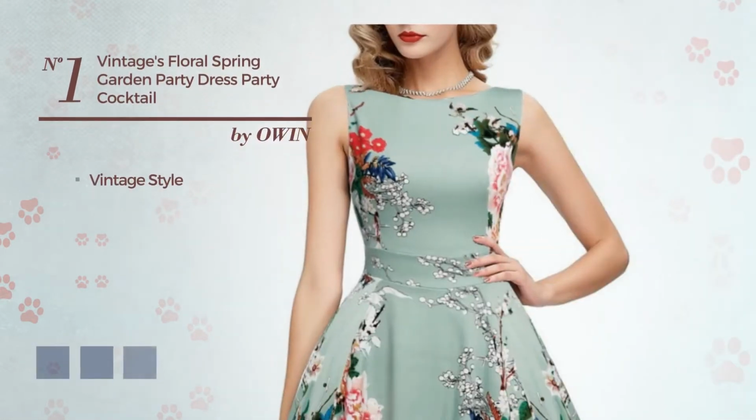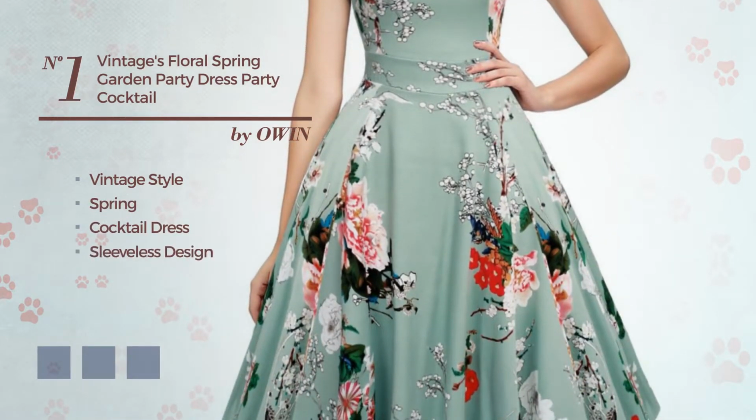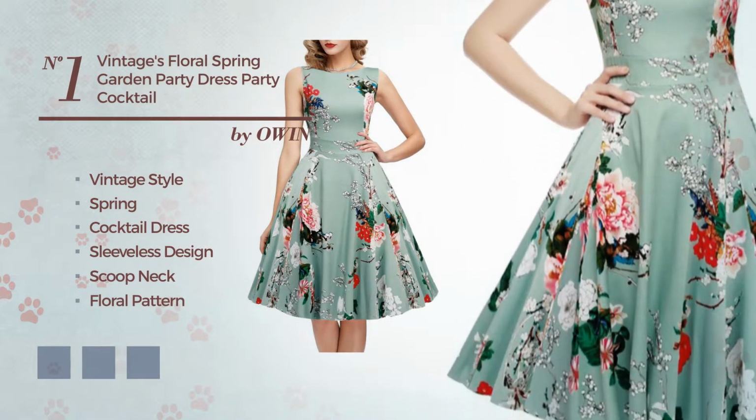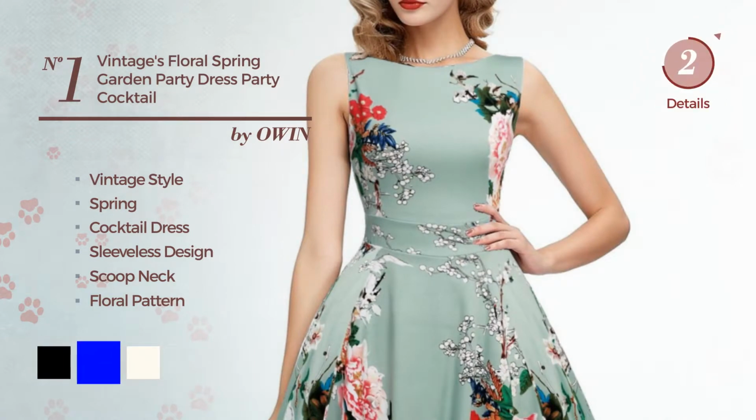Number 1, a vintage inspired look in this spring cocktail dress. Featuring sleeveless design, scoop neck, with a floral pattern, produced with cotton. Available in 9 color variations, for example, black, blue and floral white.